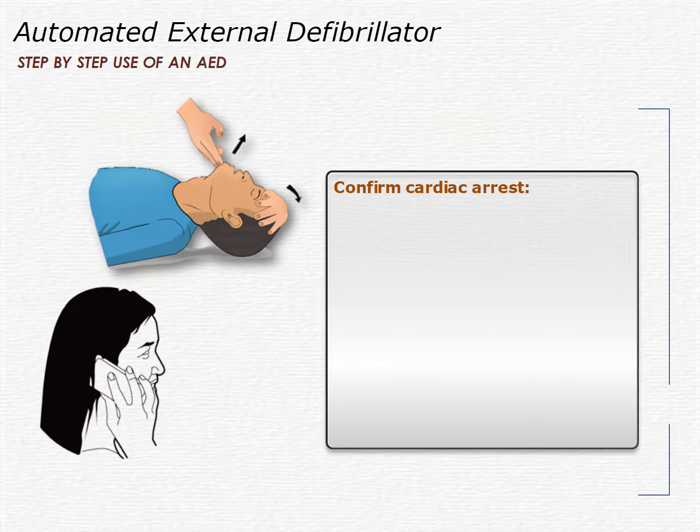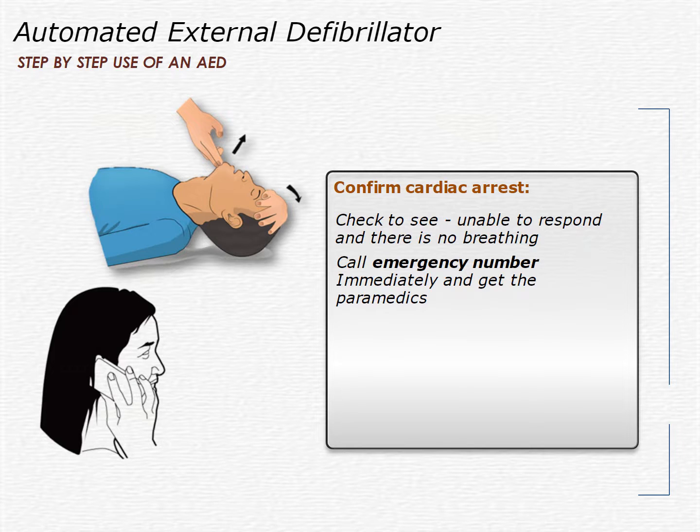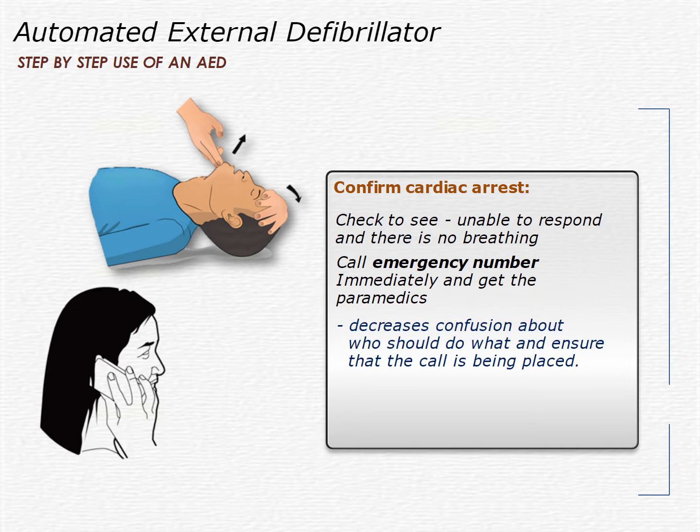First, confirm cardiac arrest. Check to see if the victim is unable to respond and there is no breathing. If you see someone collapse, immediately call the emergency number and get the paramedics en route. If there are other people around, choose someone specific and instruct them to call the emergency number and explain the situation. This decreases confusion about who should do what and ensures that the call is being placed.